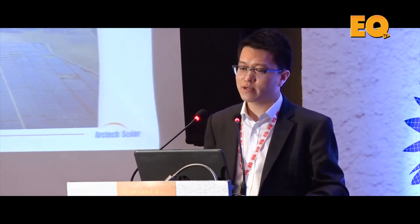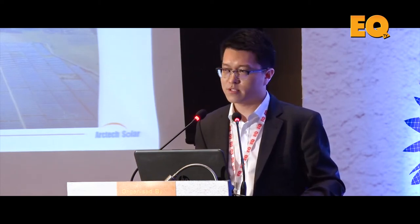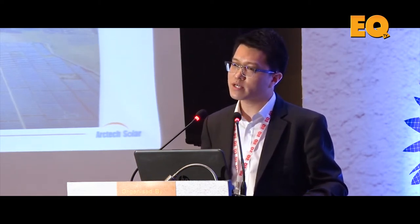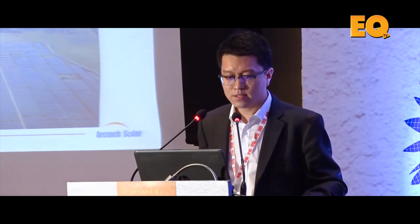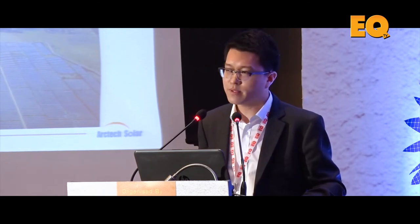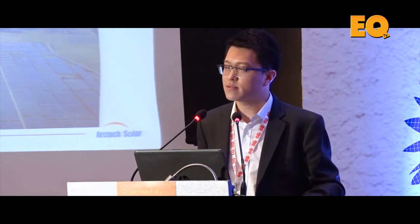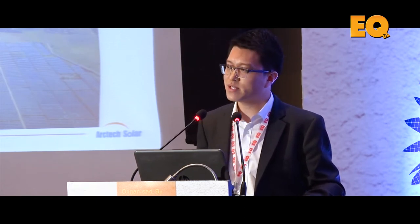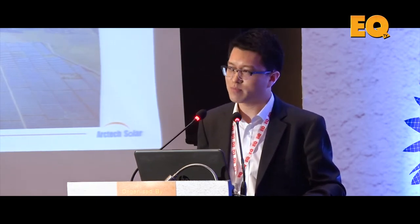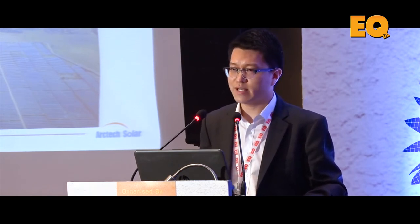So that means when you design a tracker, the stability and durability is the most important thing you have to consider. You have to make the tracker work well. The second thing is applicability. That means you have to adapt to different kinds of land. And I think now the land is becoming tougher and tougher to find, suitable for solar plants, not only for trackers. Some land you cannot install a solar plant on. So this you have to adapt. You have to do some innovation on the design.